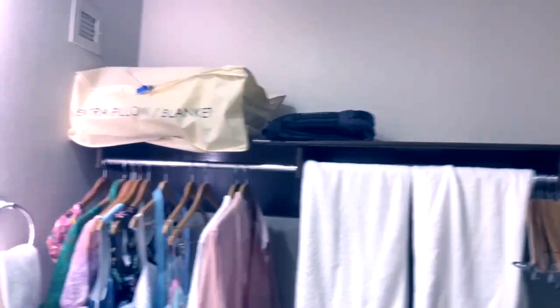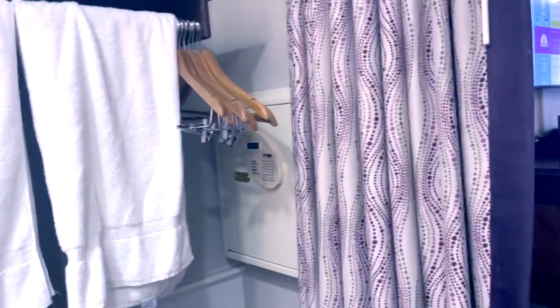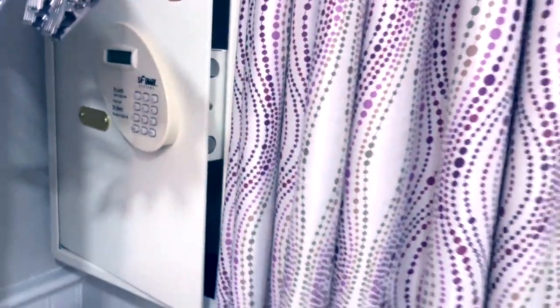And then over here you've got your standard extra pillows. All the coat hangers are provided. Iron and ironing board. There's a safe there which looks like it would probably fit a laptop and an iPad in, that kind of thing, if you needed to. Bin.